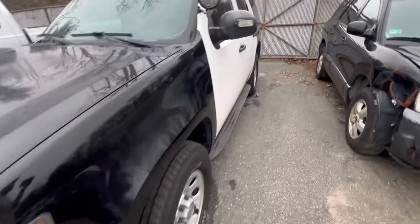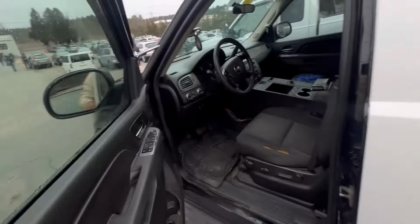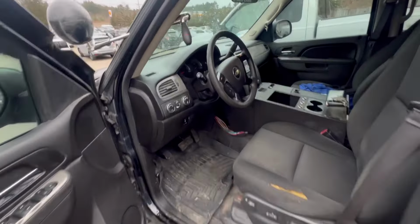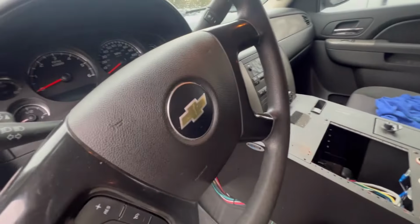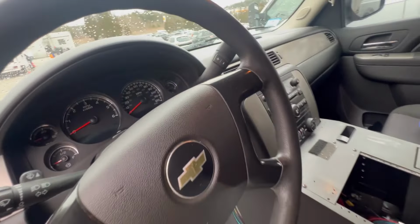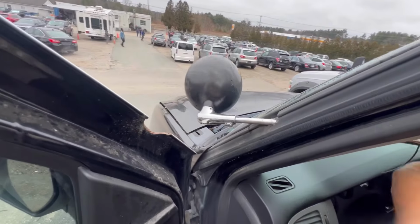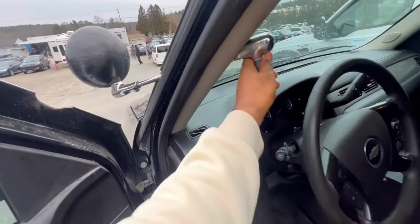Let's go ahead and take you guys in the driver's seat. I do want to drive this one, to be frank, but let's see how it goes. There's still many cars I have to review. I just came here, so it's not saying how many miles on the dash. You have the working spotlight. It's not in that perfect shape, but it works.